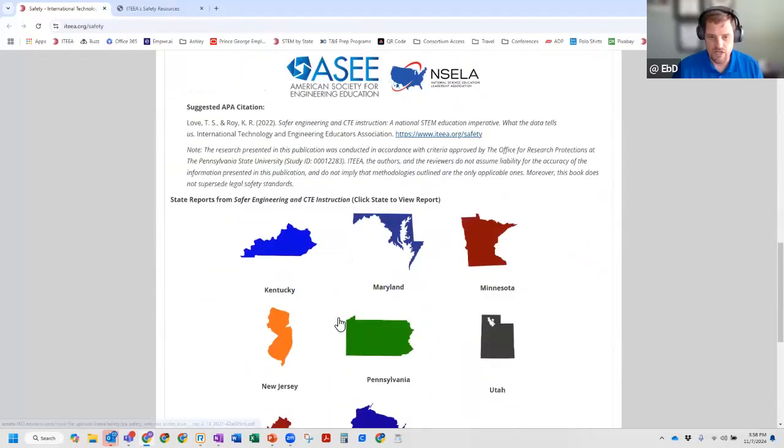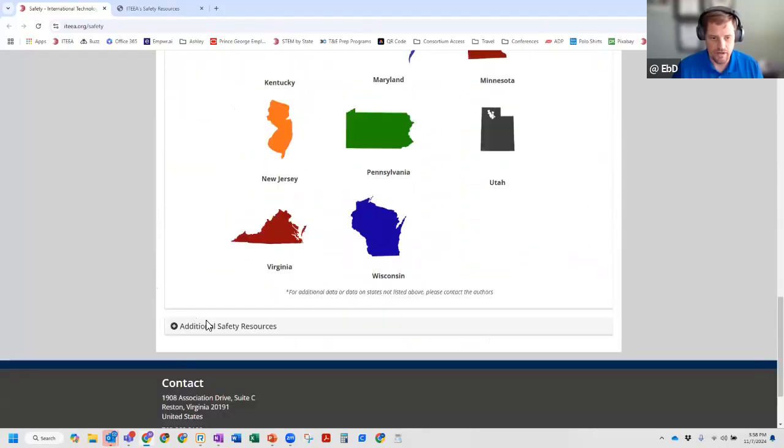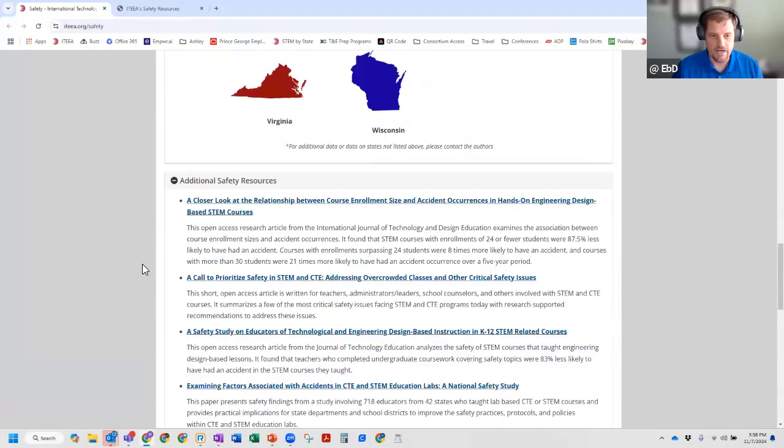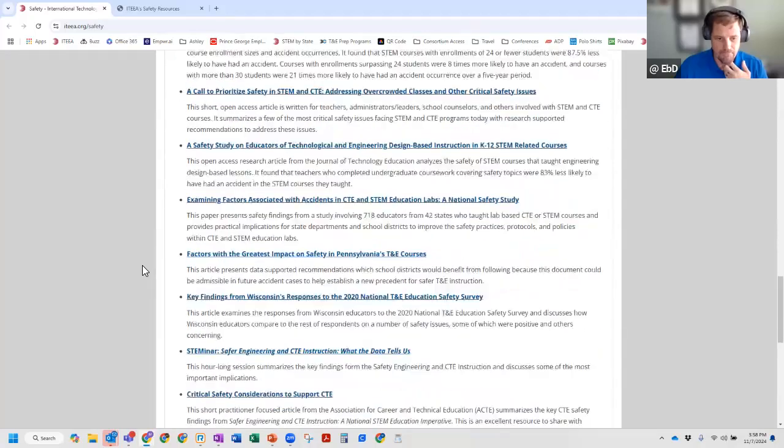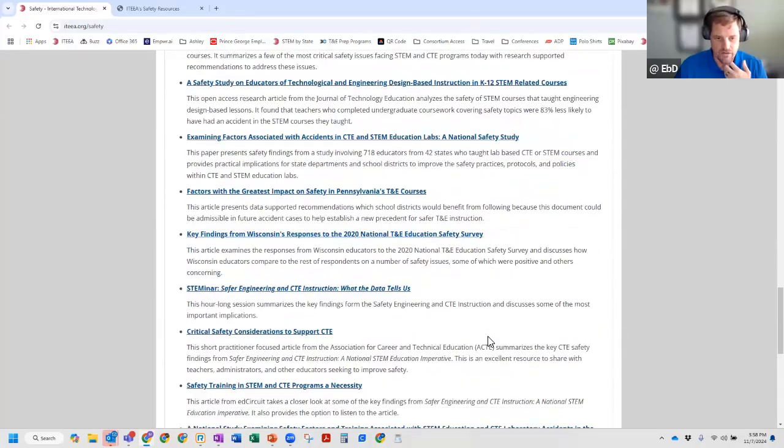And then it talks about those safety reports that we've been hammering on the whole time now. And then additional safety resources. So this is going to help you when it comes to overcrowding, when it comes to course enrollment size and how accidents go up the more students there are. And then some other findings on here as well.